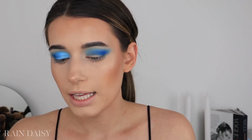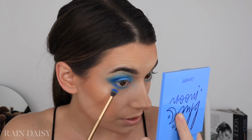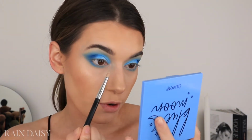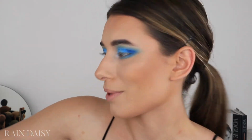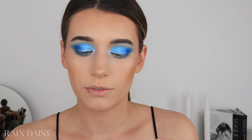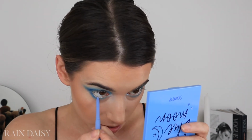I'm gonna pick up Starry Eyed again on my Luxie mini tapered brush, and I'm gonna run this along my lower lash line. I'm gonna take the shade Fine China and put it on the outer part of my lower lash line. I'm taking Lumi again for my inner corner highlight. And now for another really exciting part. ColourPop has these really colorful gel eyeliners, so I'm gonna use the blue one to match my look. This one is in the shade Prance. So I'm gonna put this on my lower waterline.